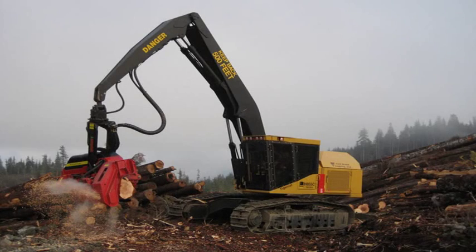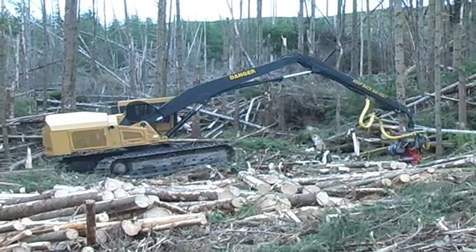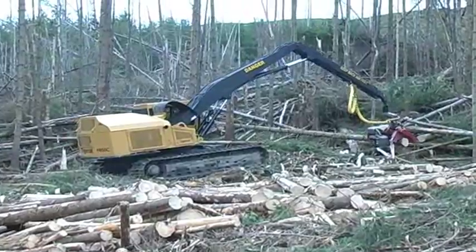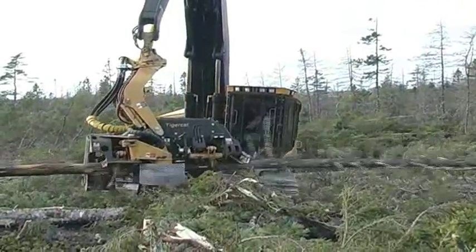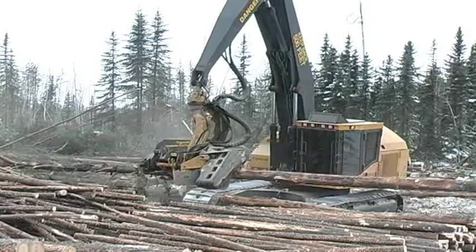This machine walk-around focuses on the Tigercat H855C harvester. The H855C is a purpose-built, low-cost per ton carrier designed specifically for harvesting, in woods processing, or roadside processing applications.